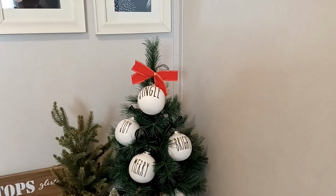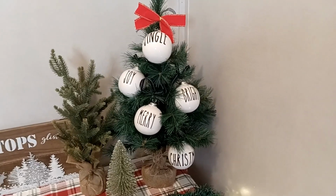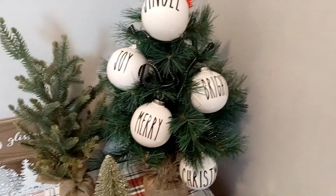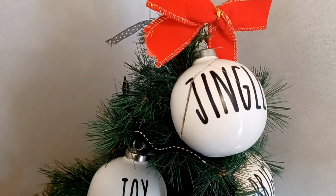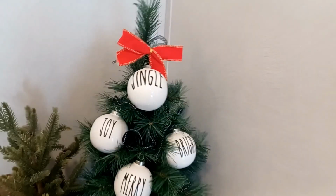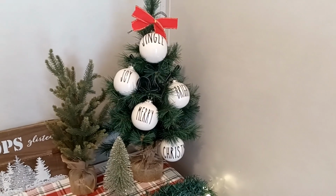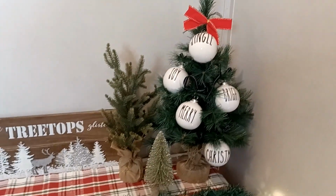I got this Christmas tree a couple years ago from Hobby Lobby, and these ornaments, I love them so much. Apparently they're Ray Dunn, and I actually thrifted these. I think I gave $3 each, and guess what? The jingle broke, and I hot glued it back together. You can't see it until you get up close, but I did find a place on Etsy where you can buy these, and there's several more that I would love to have.